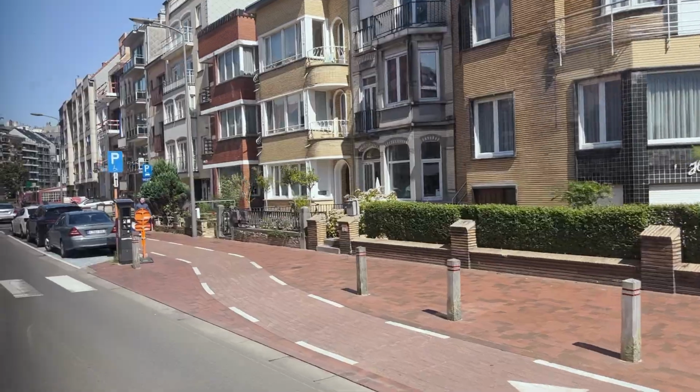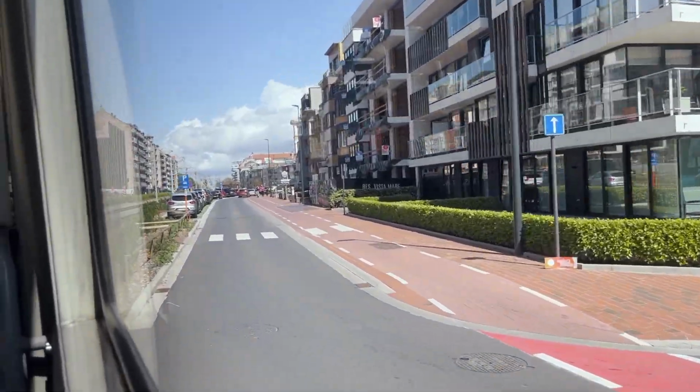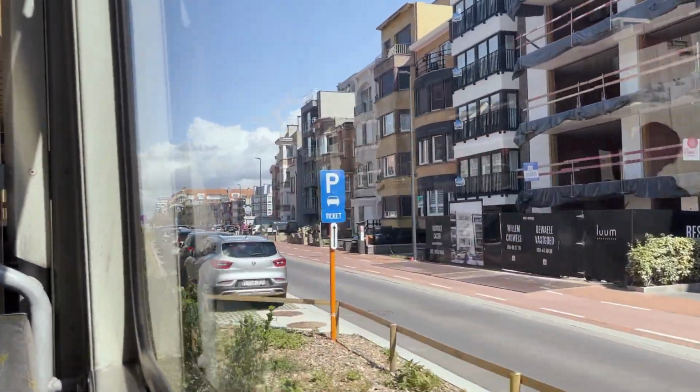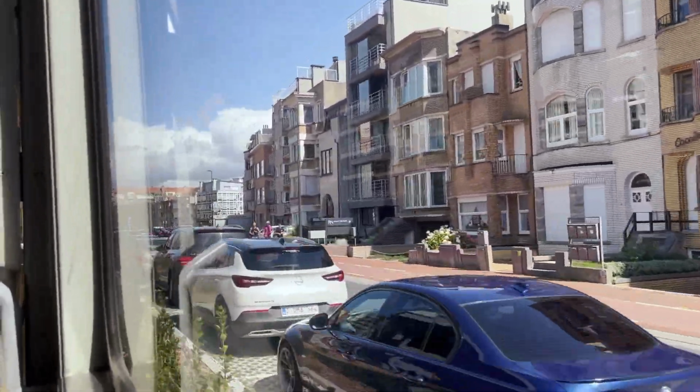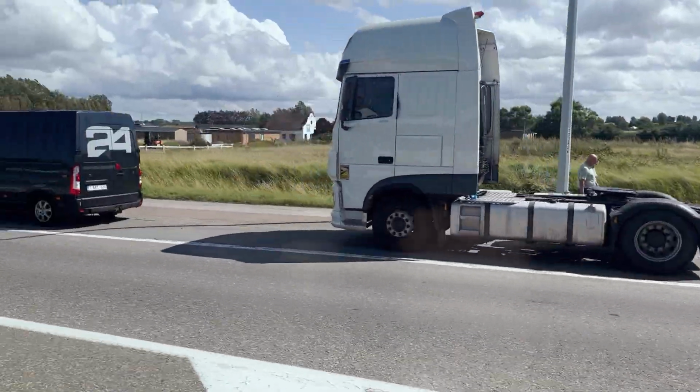Somehow I missed it. It's a really beautiful city. I really like it. The streetscapes especially are pretty fantastic. Not perfect, but pretty good. Why are there so many trucks parked here? It's a little strange.